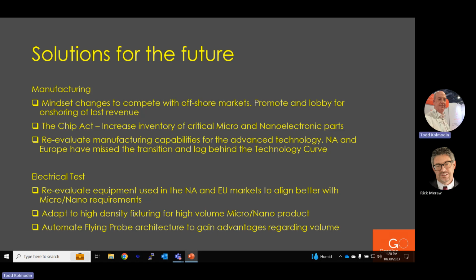I totally agree. And then we start talking about what our solutions are out there for manufacturing. A lot of it has to do with changing of the mindsets, I think, here to compete with the offshore markets. Promoting and lobbying for the onshoring of the lost revenue is a big solution for the future. Like you mentioned earlier, the CHIP Act that the U.S. has got going, increase inventory of critical micro and nanoelectronic parts, and that goes as well for the Canadian market and Europe as well.